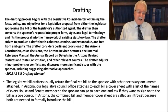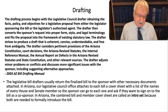So I should say they do more than form and style. They also make sure that it doesn't contradict other sections of law. They also make sure that it's understandable and coherent. And they also fit it into the proper place that it belongs in statute.